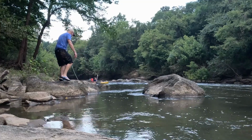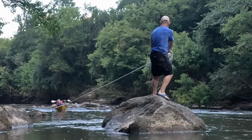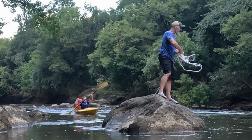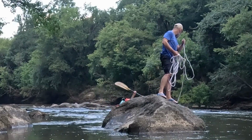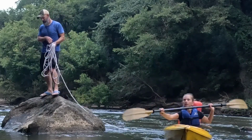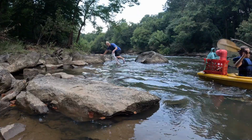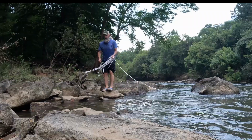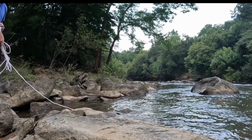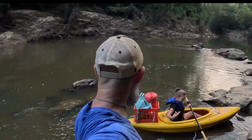I'm gonna get to this rock right here where I pull you straighter. Right up through here. Hit that rock. There you go. All right, keep going. Right over there to the foot out. Made it! Woohoo!